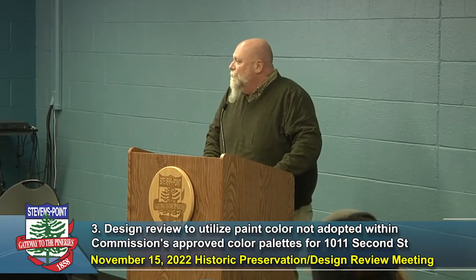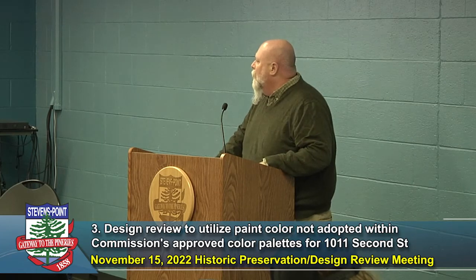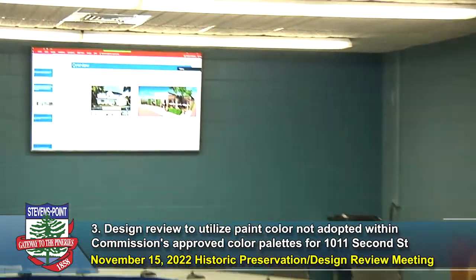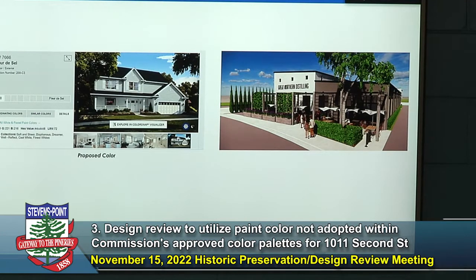I'm Brian Cummins. I'm the founder of Great Northern Distilling at 1011 2nd Street. The concern that we have is the barrel room, the block structure at the rear of the new Great Northern that's being constructed right now, which is a painted masonry structure. The historic white colors are very yellow, and we're looking to match the steel panel color, which was approved in a previous meeting, to make sure the structure is coherent.